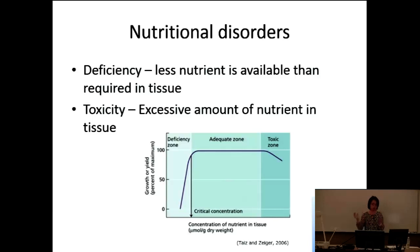So you have to provide a good amount of nutrients to the plants to make sure growth and yield are not limited by the lack of nutrients or by an excessive amount of nutrients. Excessive amounts of nutrients give the plants toxicity, so they show toxicity symptoms from high concentration. And then as a result, growth is restricted as well. So this is a typical response.